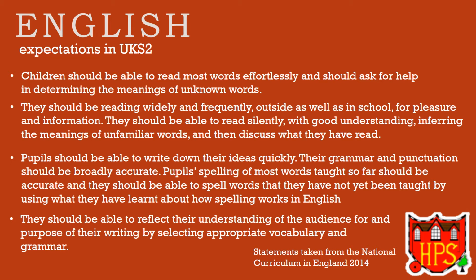Reading is taught through daily whole class reading sessions and is taught throughout school. We have a class text each week, and each day we focus on a particular reading skill and answer questions about the text based on that skill. At the end of the week, we do a mini SAT-style independent activity to allow children to apply the mixture of skills they worked on throughout the week.